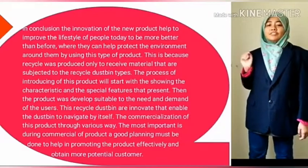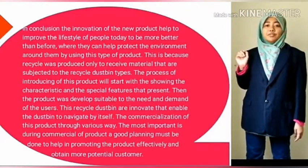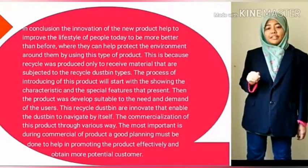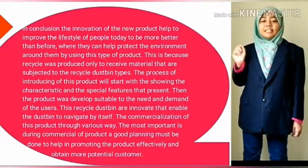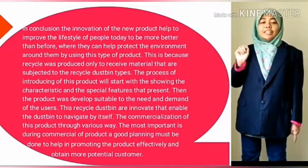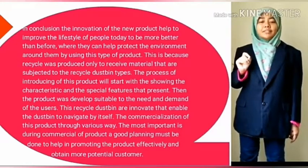For the last slide is the conclusion. In conclusion, the innovation of the new product helps to improve people's lifestyle today to be better than before, where they can help protect the environment around our area by using this type of product. This is because the product was produced only to receive materials that are subject to the recycle dustbin types.